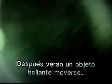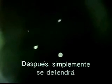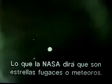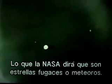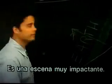And then you're going to see a brightly glowing object kind of moving very slowly into frame here, and then it kind of just stops around here. And there'll be a lot of what appear to be, again, what NASA will try to tell us are shooting stars or meteorites streaking by, some of them actually leaving the Earth. You're going to see things coming straight in and disappearing into the clouds. It's really a powerful scene.